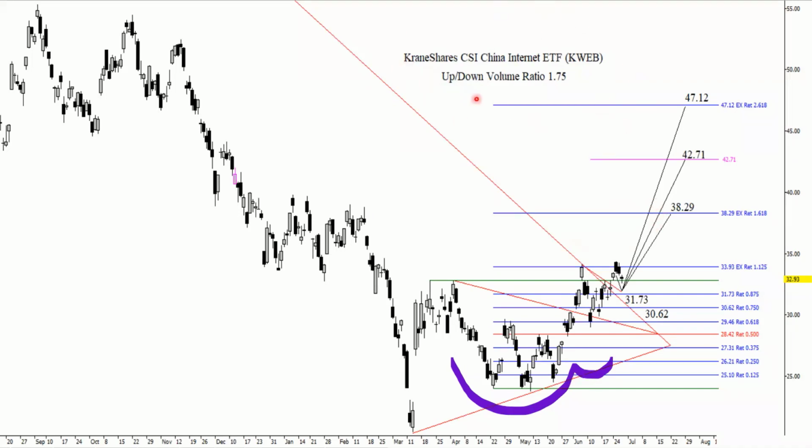So let's break this down. What are we looking at here for China? We're looking at our market in a buy signal. We've got an industry group in a buy signal. And we're going to talk about a stock today that I actually put in the newsletter that I was adding to the position today. The stock did very well in this horrible market today, and it's part of the Chinese internet industry group. So we're going to talk about that today.